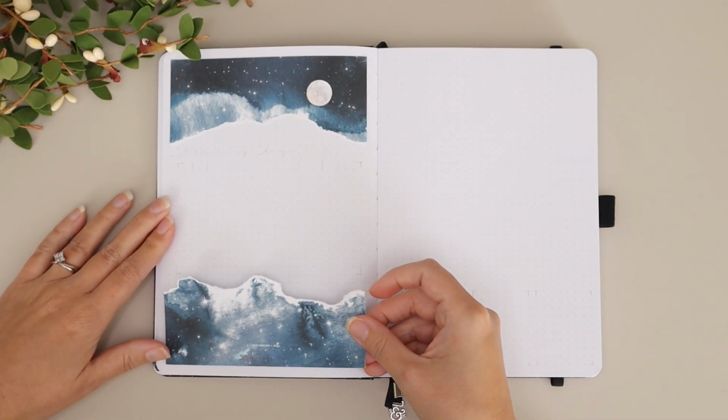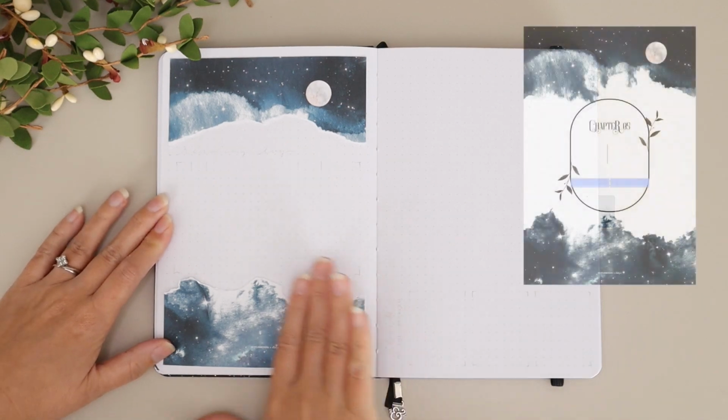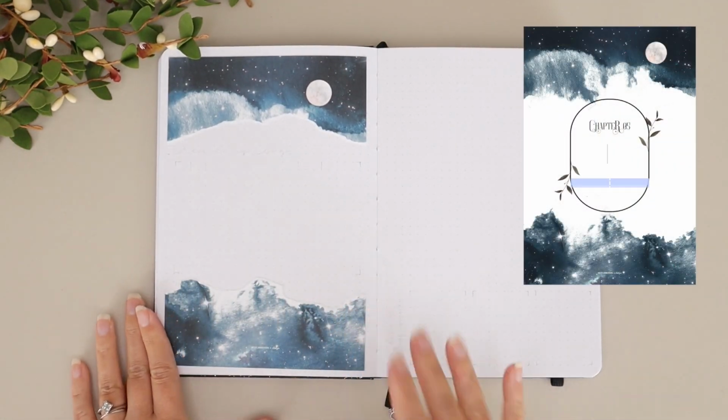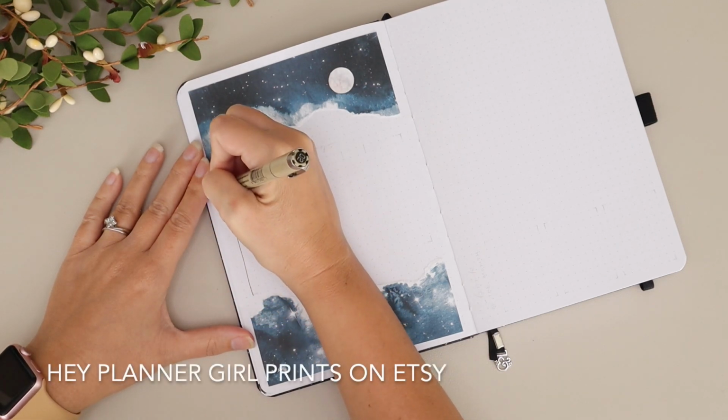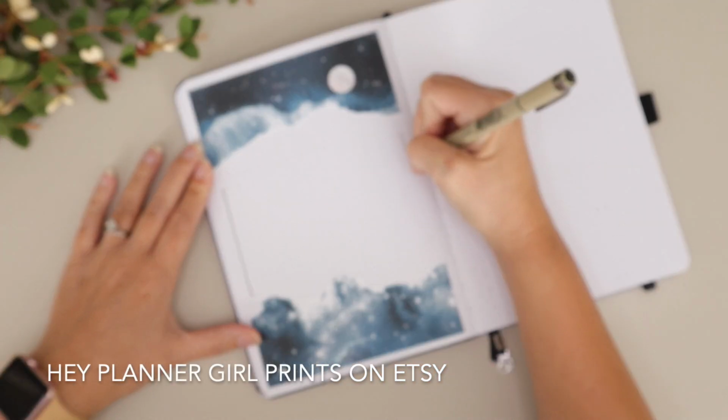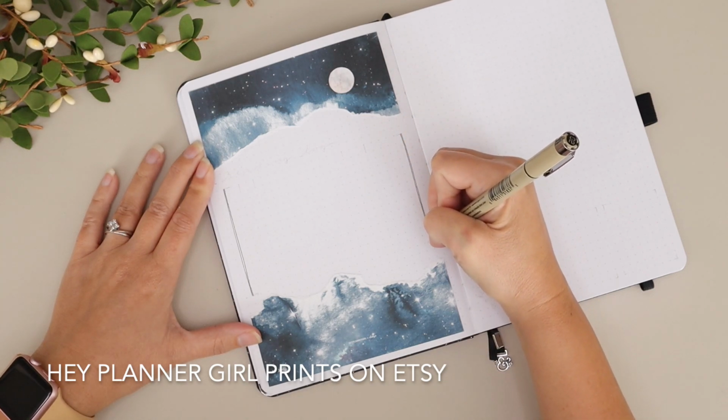I will put a picture of what the original image looked like up on the screen so you guys can see. I'm not sure if I said this before, but the planner bundle is from Hey Planner Girl Prints on Etsy, and it's in collaboration with an influencer.